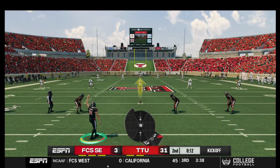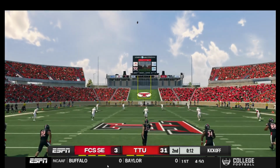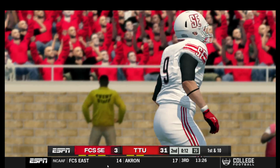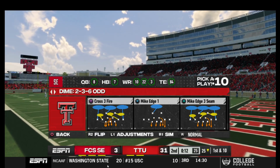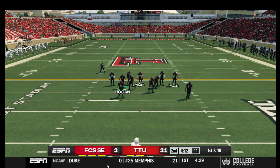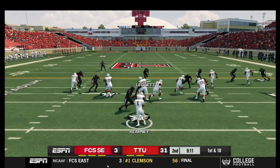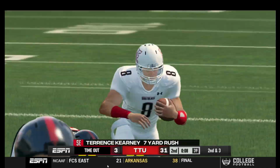So our score, 31-3. Everyone's all lined up and ready for the kickoff. He sends this one deep. Well, you know the offense would like to generate more than they did on their last possession. This offense needs to start playing some emotional football. Taken down as he works the left for a nice gain.